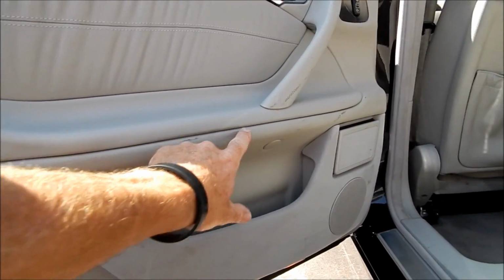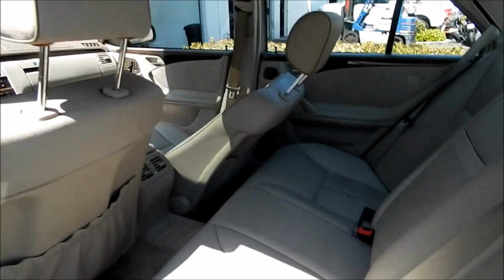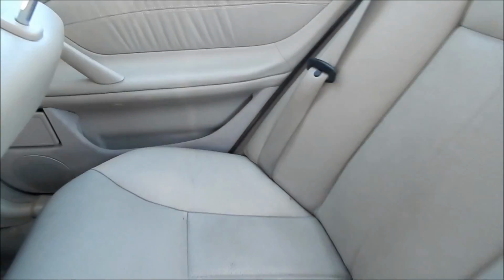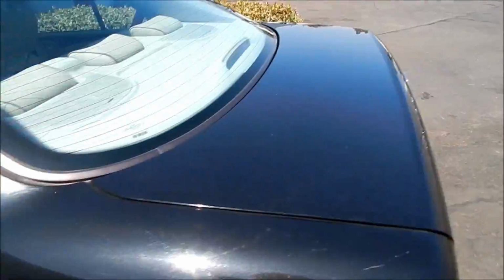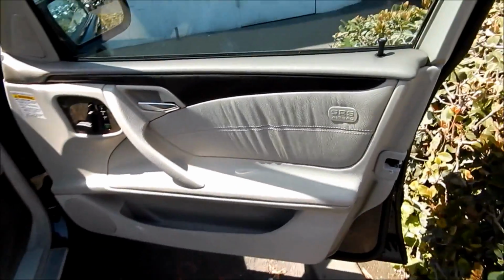You can see all the scuffs all over the car. I mean, this thing is filthy. Look underneath here. This thing is still filthy. So I know the leather, it's just gross. Everywhere you look, it's just gross. There's no way this would be acceptable for a retail detail job. But I wanted to show you the kind of quality of work.